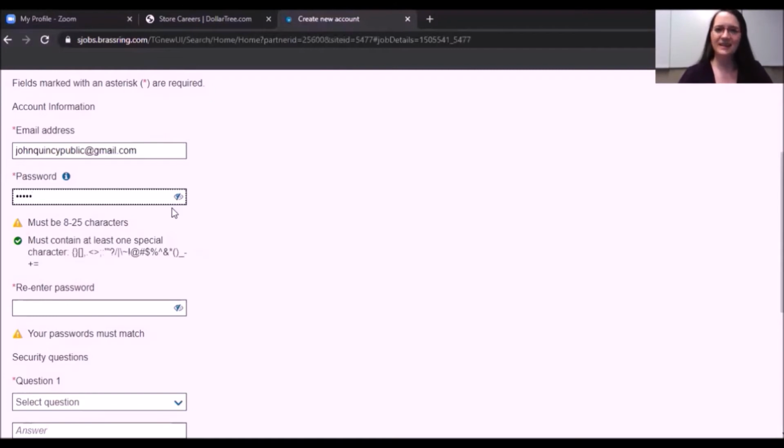So what else can I add? I can add more words. I could add numbers. I could add a year. If there's a year that means something to me, I can do that. Whatever you do as your password, you need to make sure it meets their requirements and that you keep track of it.